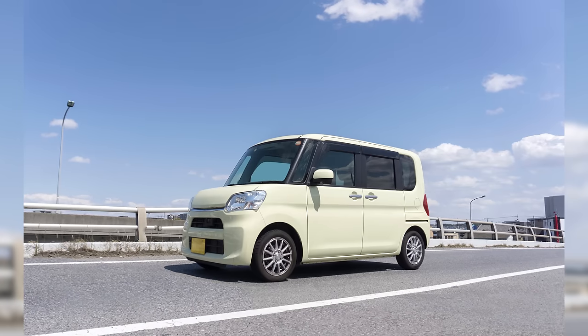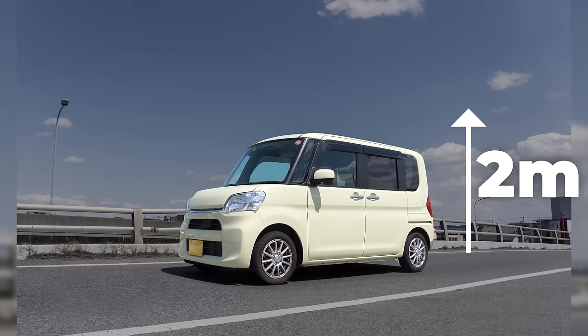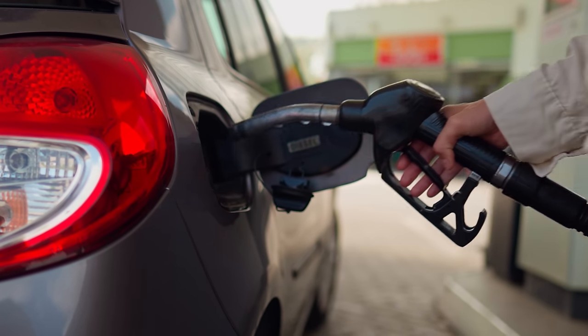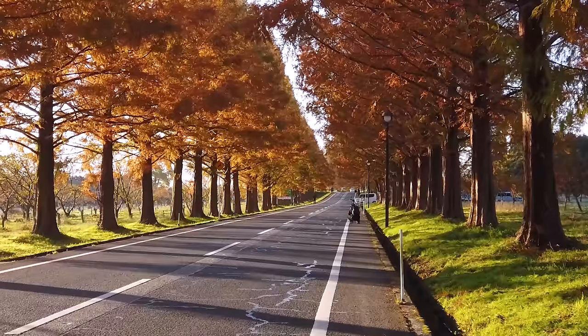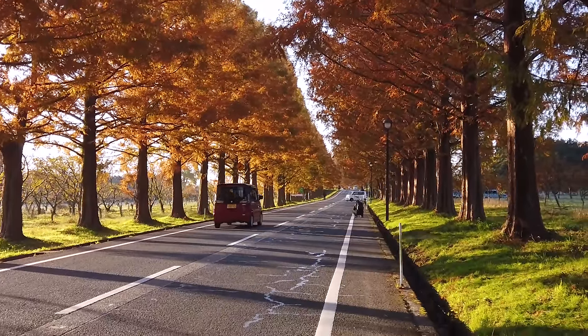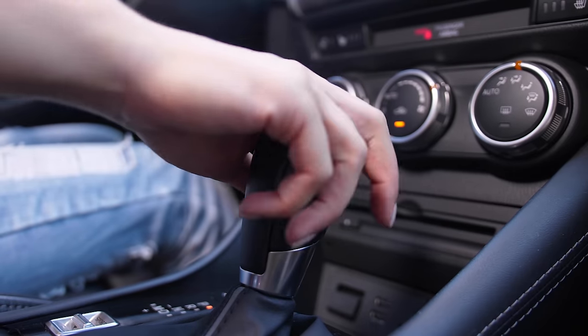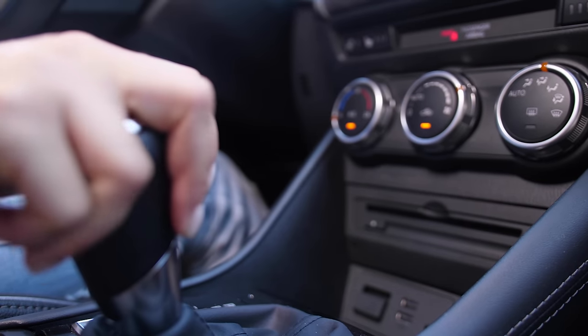However, as they're allowed to be 2 meters in height, most K cars have a box-shaped design to maximize interior space. Sure, it makes it less aerodynamic, but that's offset by the fact they're incredibly fuel efficient. And if you're still not sold on them, not only are they great for Japan's narrow streets, but they come with a ton of tax and insurance benefits, which make them vastly cheaper to own and operate than regular cars.